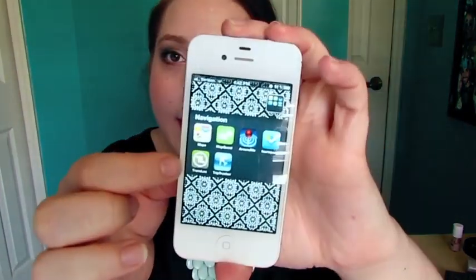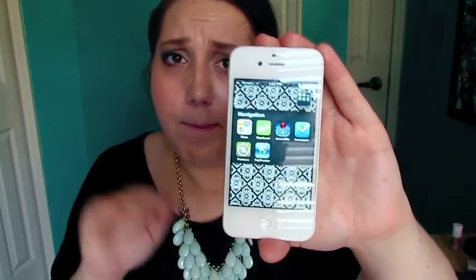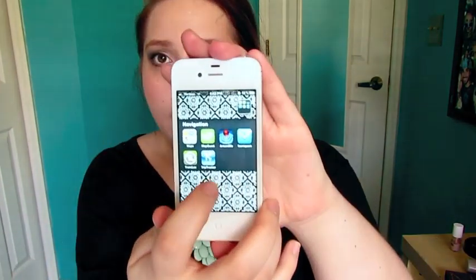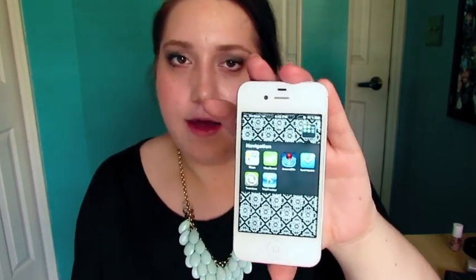Then I have Transloc, and that is the app for my buses when I'm at school. It has the bus routes and shows us where our bus is, if we're running late and worried about our bus coming. So that's cool. And then Trip Tracker, that is when you're flying, it tells you if your flight or your connecting flight is late, on time, or early.